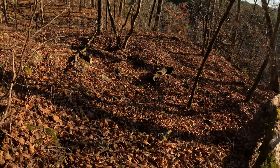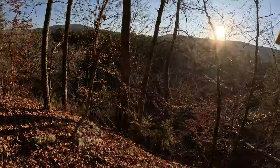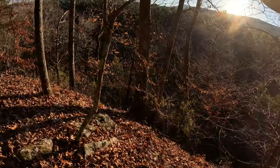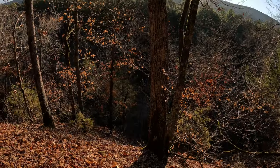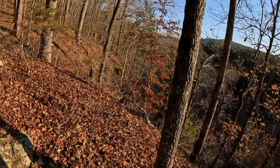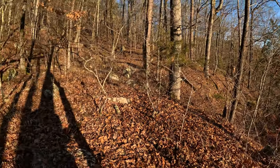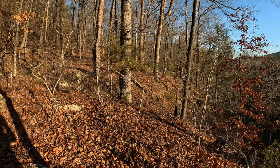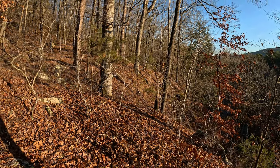Yeah, man. See the river down there. But I'm up on another bluff. It drops off severely, and if I were to try to go down, I would more than likely perish. I'm more than likely going to work my way back to that hollow that I crossed over twice, see if there's a way down through there.